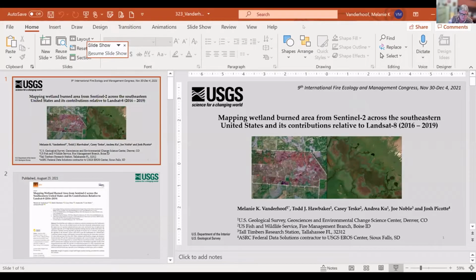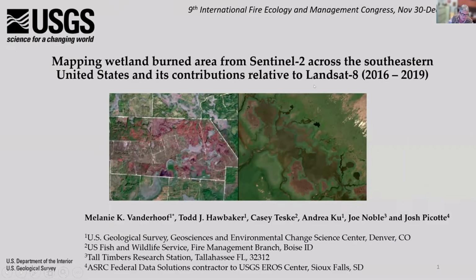So next up, we have Melanie Vanderhoof, who will talk about mapping wetland burned area from Sentinel-2 across the southeastern United States and the potential for Sentinel-2 to support efforts to track burned areas across challenging ecosystem types. Again, Dr. Vanderhoof is a research geographer with the USGS Geological Survey based in Denver, Colorado. It's all yours, Melanie. All right, great, thanks. Joe, can you see the slide okay? Absolutely. Awesome, okay. All right, thanks everyone for taking the time to join the session.